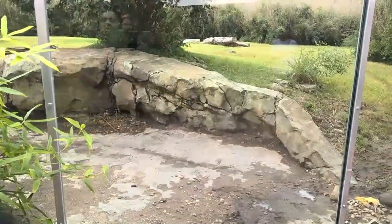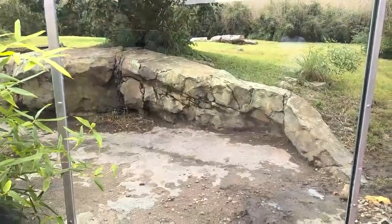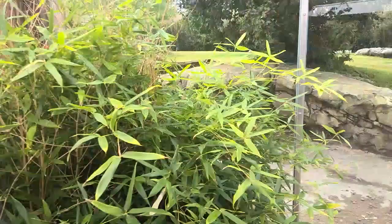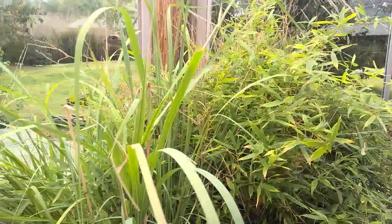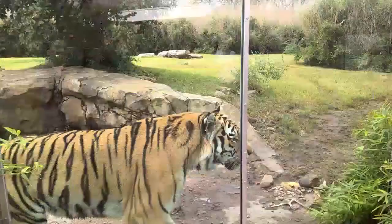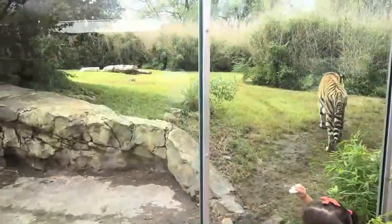So while they're thinking... All right, are you guys ready for the answer? Yes, they are ready. Okay, the answer is the snow leopard is more closely related to the tiger than the other leopards. The snow leopard? Mm-hmm. Okay.